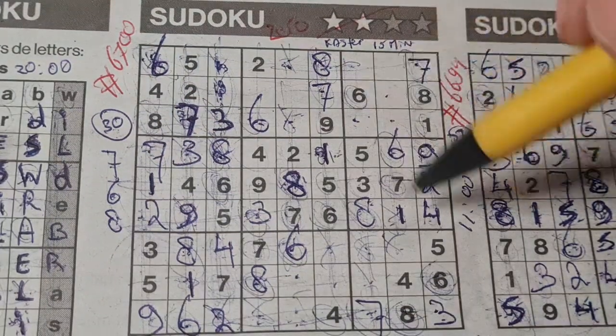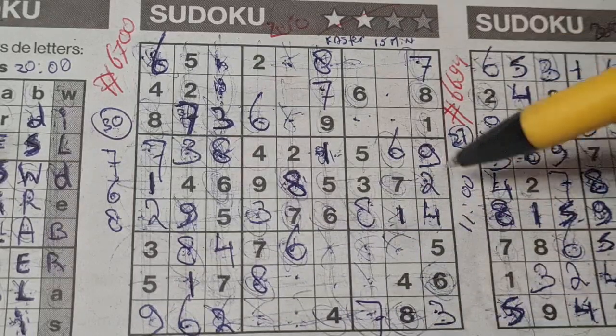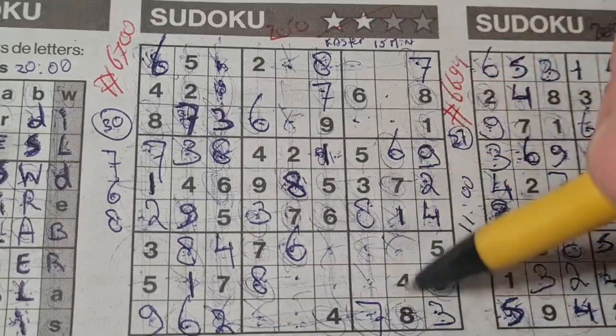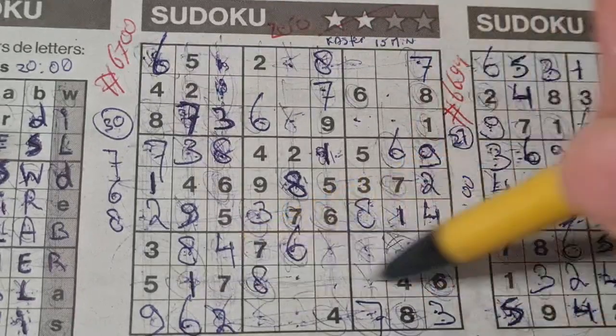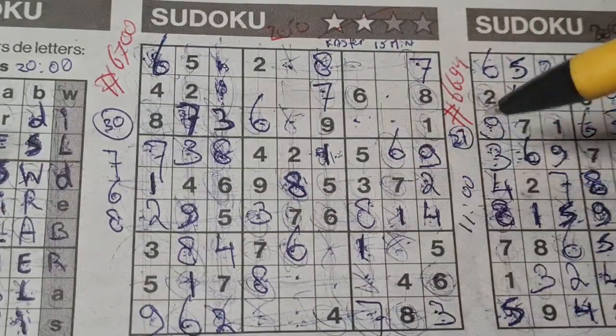Alright. 3 missing numbers in this big square. One of the missing numbers is 1. We have a 1 in this column, so no 1 in this box. Here, 1 in this row, no 1 in that box. So 1 box left for the 1. Should be there.